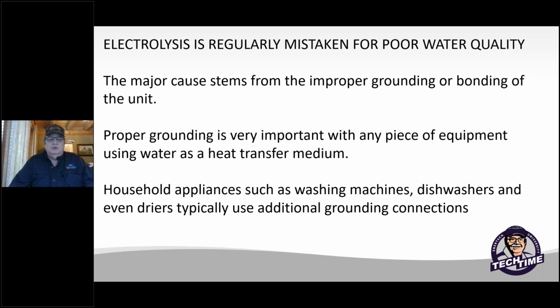With any appliance that uses water, you'll find that at times it's easier for stray voltage to pass through a water process instead of going through the ground line. So it's always looking for the path of least resistance.